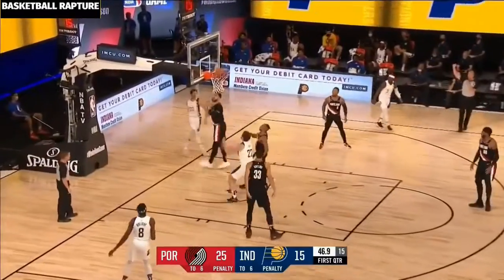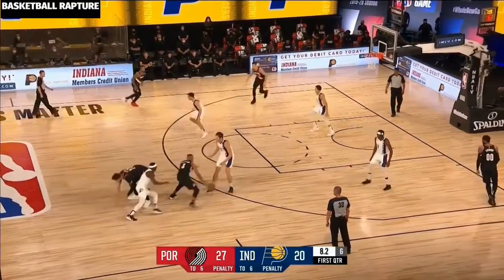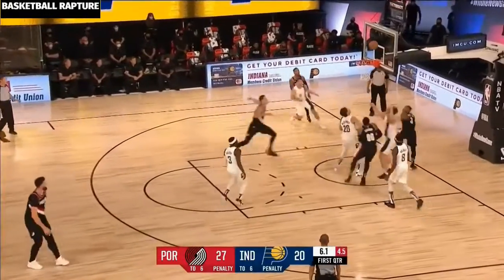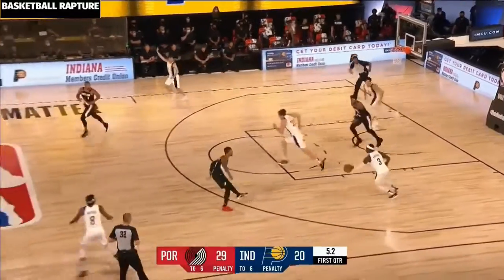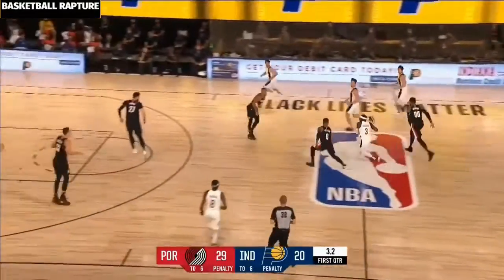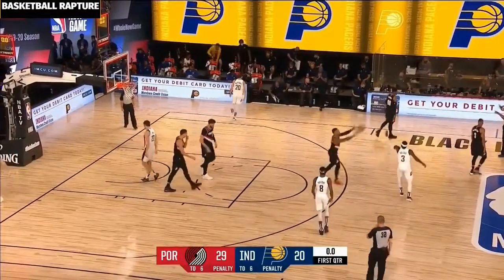Don't mess around, have me pulling the thermometer out early. To Nurkic waiting patiently to set the screen. CJ works around it. Now. The fundamentals leading to the bucket as CJ floats to the rim. 5 seconds left for the Pacers. Holiday will race it down. Thoughts of a long 3. That's no good, and your Blazers.